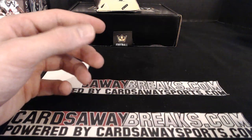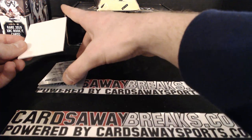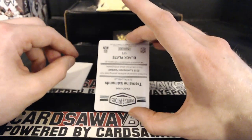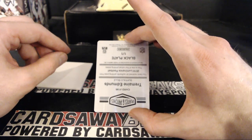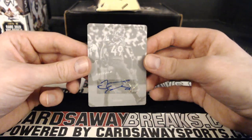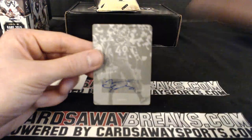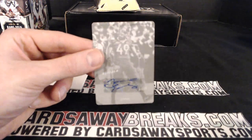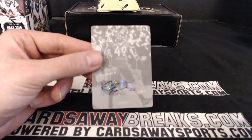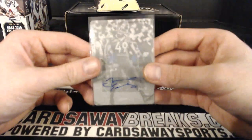All right, looks like we got a little plate auto. Here we go. Look at this. Come on. Tremaine Edmonds, Buffalo Bills, 2018 Luminance, Black 101. Bam. Yes, indeedy. There we go, Buffalo. Got the plate auto 101, Tremaine Edmonds. Beautiful. There we go, Buffalo Bills. 101 black plate. 2018 Luminance, Tremaine Edmonds. Coming to Zach WS. Bam. That's beautiful. There we go, Bills.